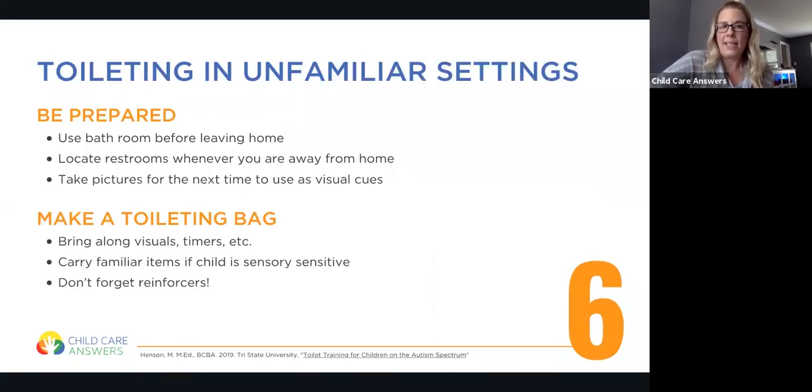And lastly, it's teaching toileting in unfamiliar settings. So I've mastered toileting at school, or I've mastered toileting at home, but now what do I do when I'm out at Target or I'm out at the zoo? How do I then translate that knowledge to that setting? From the parent perspective, it's really important to be prepared. So have your child use the restroom before you leave home. Locate restrooms wherever you are, so you always know where they are, and if your child indicates the need to go, you can get there quickly.